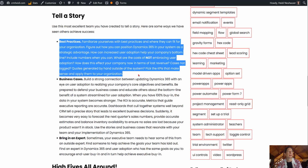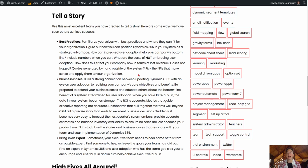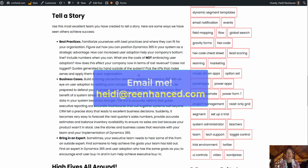So first up, best practices. Familiarize yourselves with best practices. There's a lot of documentation out there, a lot of blogs, a lot of YouTube videos, just an unlimited amount of information. If you need help finding some best practices, feel free to reach out to me. I can point you in the right direction.